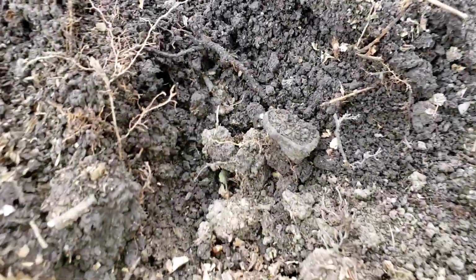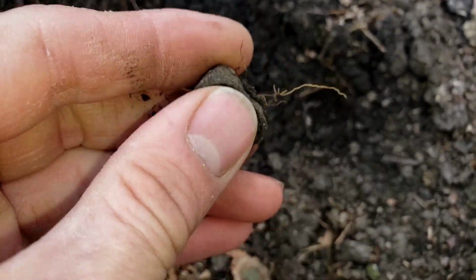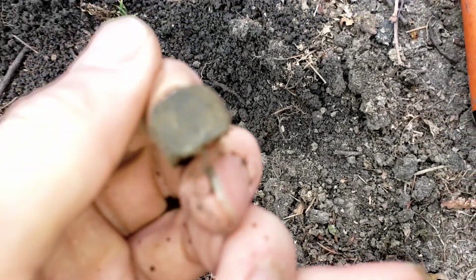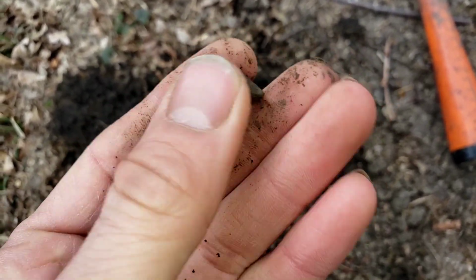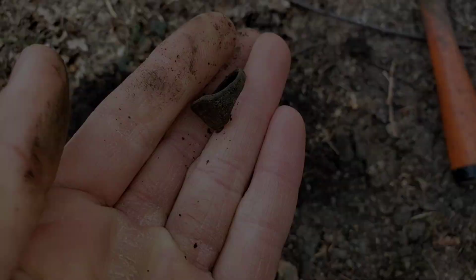So this one was just barely below the surface. That looks like some sort of old copper ring. The dirt's going to be a little bit tough to push out of this one. Let's see if we got anything on the face. Huh. It is a little bit crusty, so I'm going to go ahead and clean this up, but it looks very, very old. So hopefully it'll be something cool.